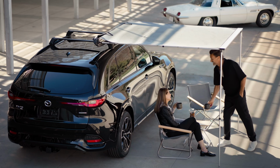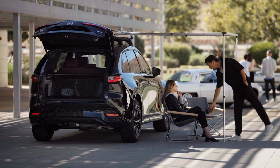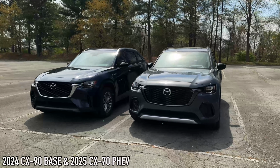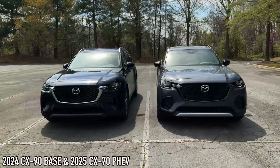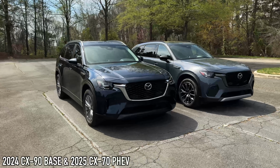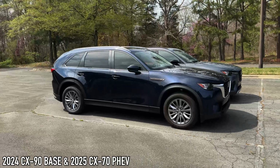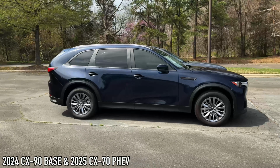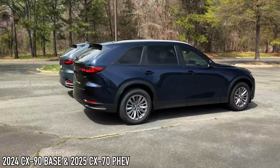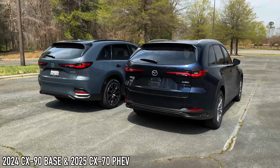So if you don't know already, the CX-70 is effectively a two-row version of the Mazda CX-90. The CX-90 has the full 3 rows. The CX-70 pretty much looks identical to the CX-90, aside from a different front grille or front end, if you will, and you lose out on the 3rd row seats. In my opinion, kind of a missed opportunity on Mazda's part. They could have made something really stylish and sleek, kind of like a coupe-esque SUV, like what Volkswagen did with the Atlas Cross, or on the premium side of things, like the Porsche Cayenne Coupe, right? They could have done something like that.